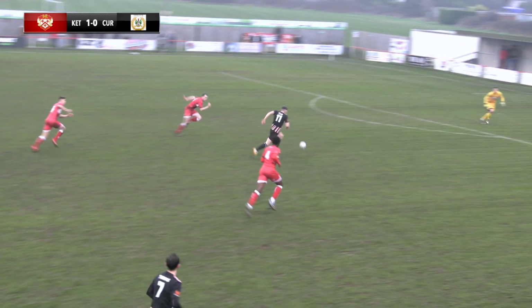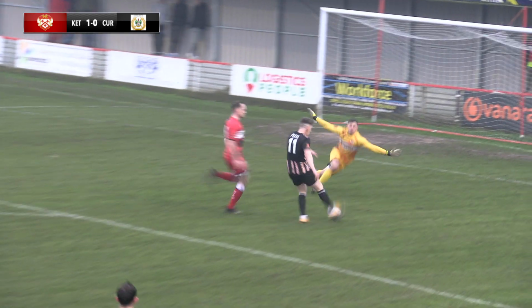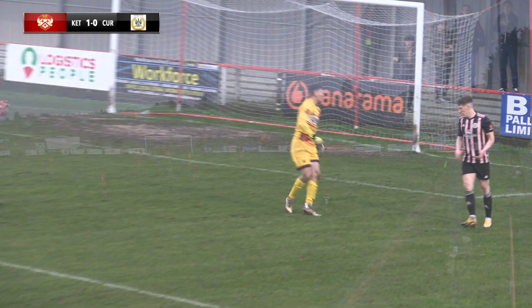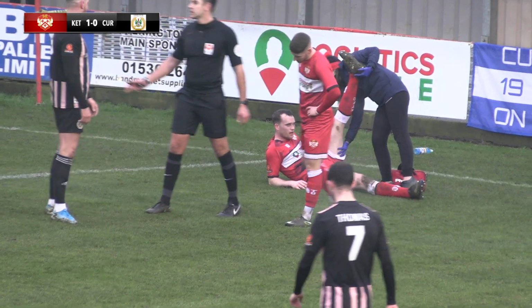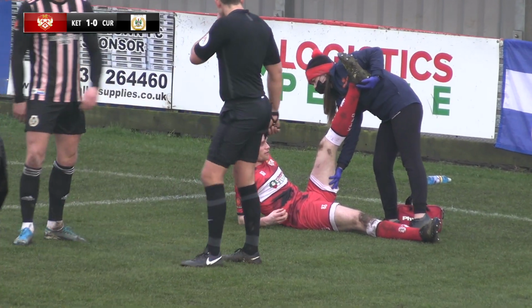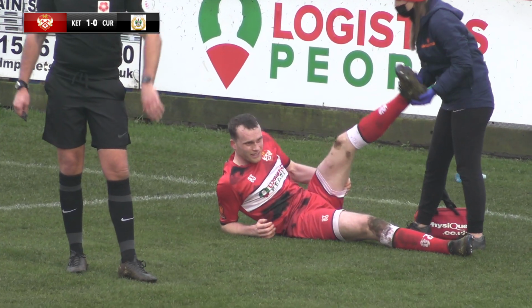And Thomas Pearce had a chance to equalise. Absolutely great save, but in doing so, Chris Smith has gone down and looked to be in pain. But a great save from the Wolves youngster. Let's have a look at Rachel, see what she signals, or cramp. Back of the knee, by the looks of it. A hamstring, back of the knee, foot, Achilles.